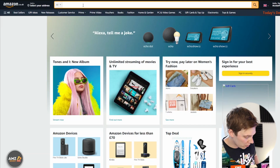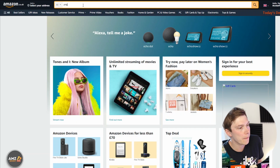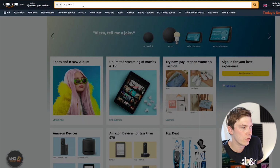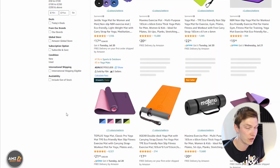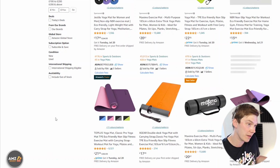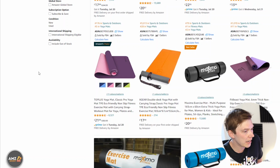So assuming that you have downloaded the Chrome extension and you've set up your account, you'll need to head on to Amazon and you'll need to search for the product that you are looking to sell. So in this example, let's say that we are going to sell a yoga mat. So we'll search for that. And then as soon as the results have loaded, we're going to click the listing that basically shows the product that is most similar to what we want to sell. So let's say it's this one. We're going to click into that.